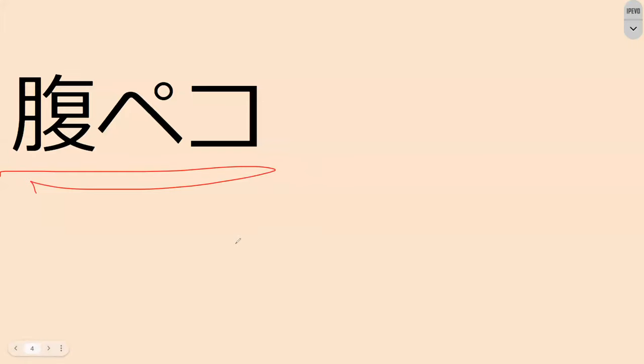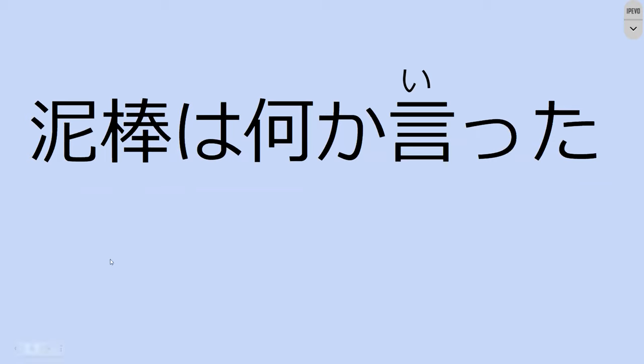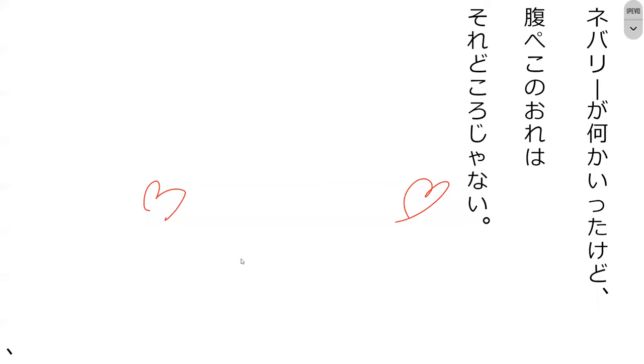Harapeko. Yes, to be hungry. Can you read this sentence for me? Dorobo wa nanika itta. What does that mean? The thief said something. Perfect. And let's go read a sentence from our book. Neburi ga nani ka itta kedo, harapeko no ore wa sore dokoro janai. Okay, so Neburi nani ka itta kedo. Neburi said something, however, harapeko no ore wa, I was hungry.